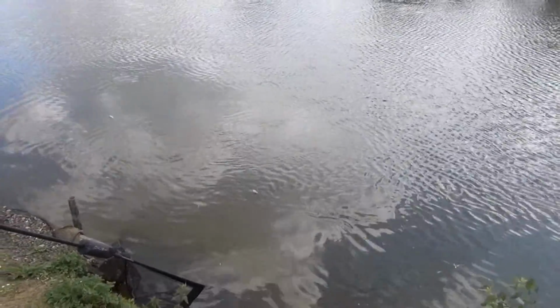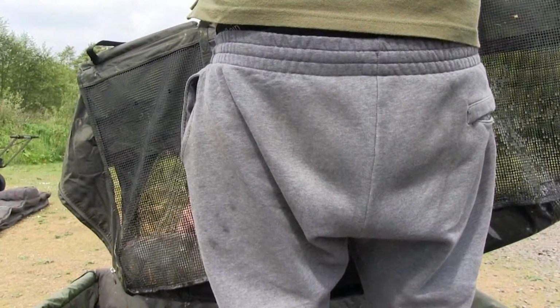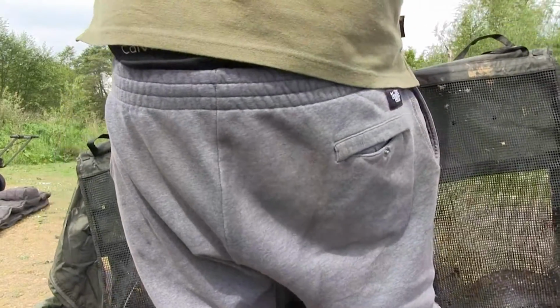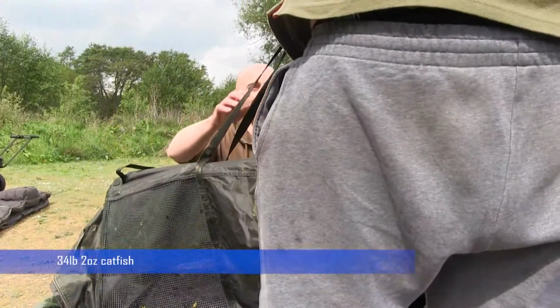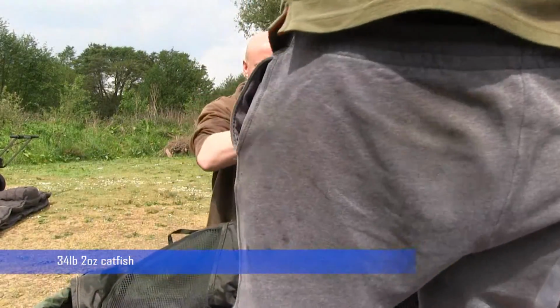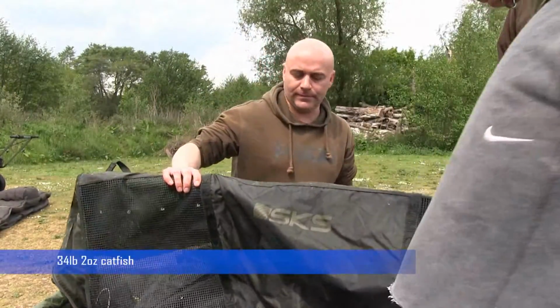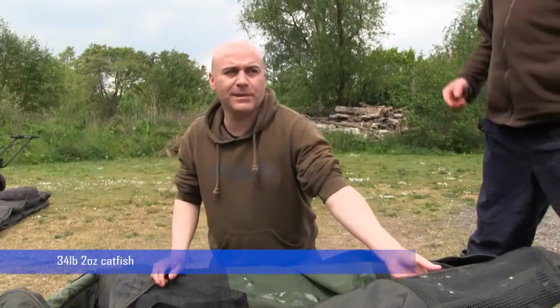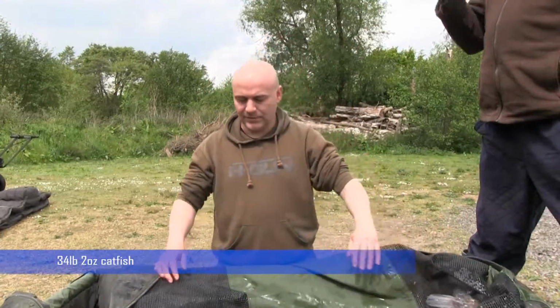Could be a mat job. No, I'll go in the net. About the same size as your one last night, maybe a little bit bigger. No, I'm on about if he doesn't want to hold it, it could be a mat job. Oh yeah. 40 on the nose. Yeah. 35, 34, 35, 35, yeah. Right, let's just call it 34, because we're not fussed about it. I'm not fussed about ounces, and it's only a cat, so I don't give a shit.